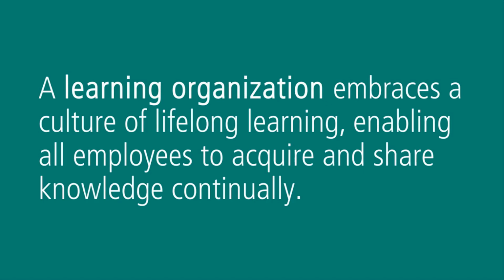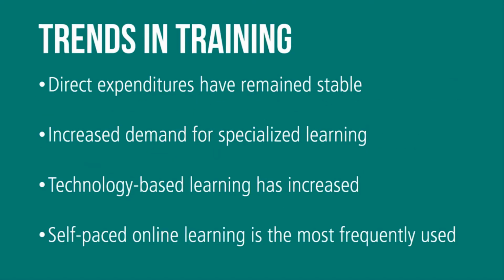You may be asking yourself questions such as, how much time and money do companies spend on training? Or, is instructor-delivered training obsolete? Let's take a look at a snapshot of trends in workplace learning. U.S. organizations continue to invest large amounts of money in training initiatives. Here's an overview of some of the key trends in these investments.